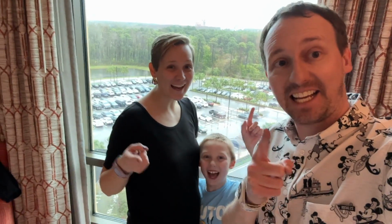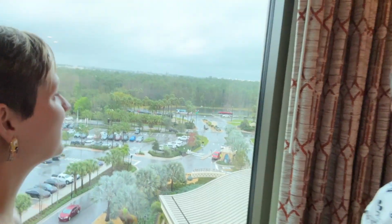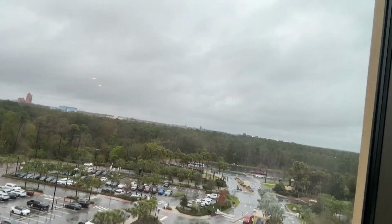And we're back in Orlando. Little rainy Orlando. Yes, it's a super rainy day. We just got here. We are staying at Gran Destino Tower. So we're going to take advantage of all the resort has to offer and just have a relaxing night.